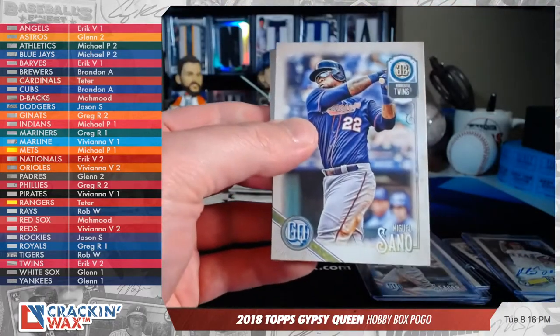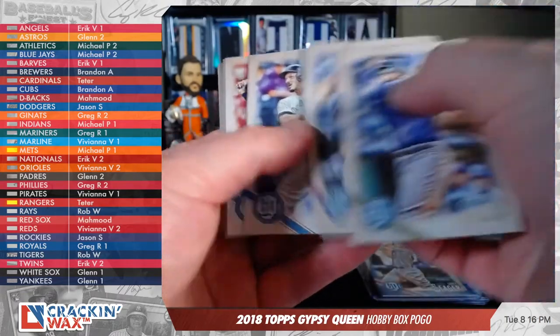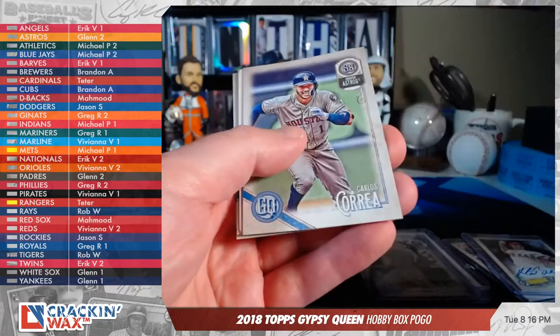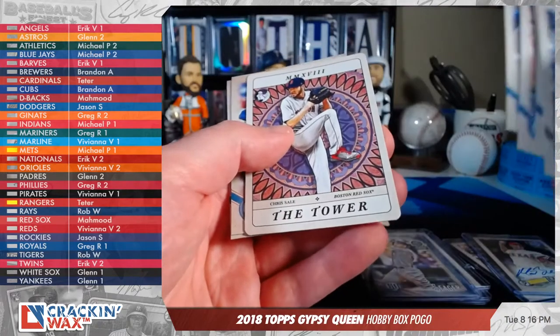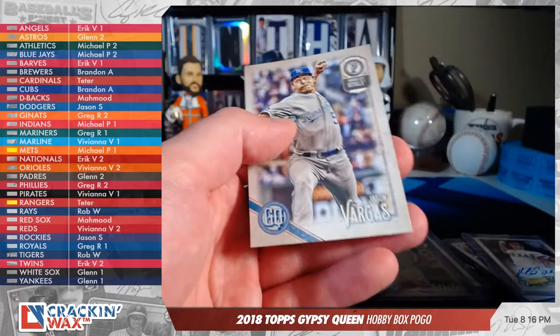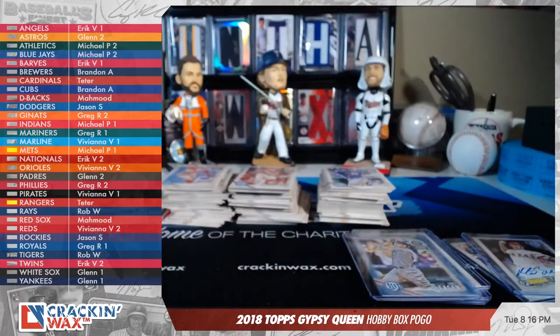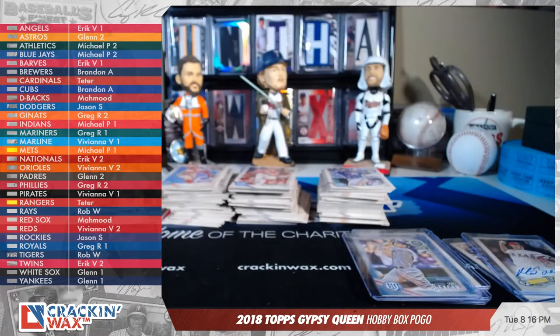Miguel Sano. Ramirez, Arenado, Carpenter, Correa, The Tower, Chris Sale. Super Spreader and Jason Vargas. No, Shohei Ohtani. Well, this is exactly why you hold a team like that back.